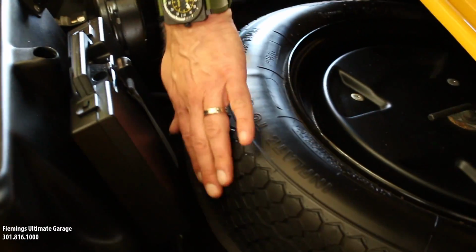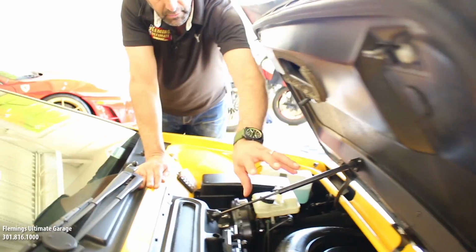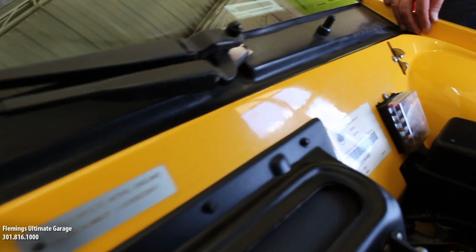Here is the tire. The original spare tire still has the nibs on the tire. It's never been down, right? Look at how clean all the fittings are for the air conditioning system there. VIN numbers are all in place like they're supposed to be. This way you know that the car hasn't been totaled and had half the front end replaced.